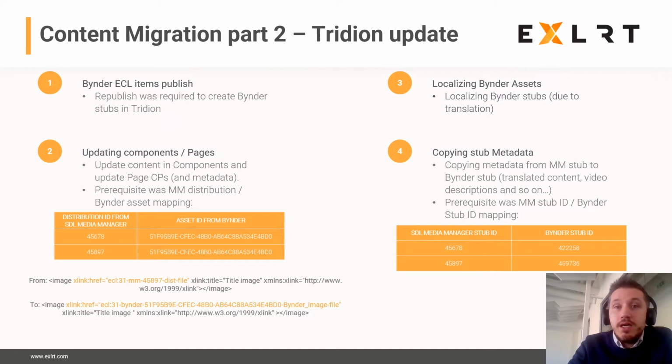Besides this, we had to update all items in Tridion that had assets in metadata. This meant pages, component templates, folders, and so on. There were also those kinds of cases.